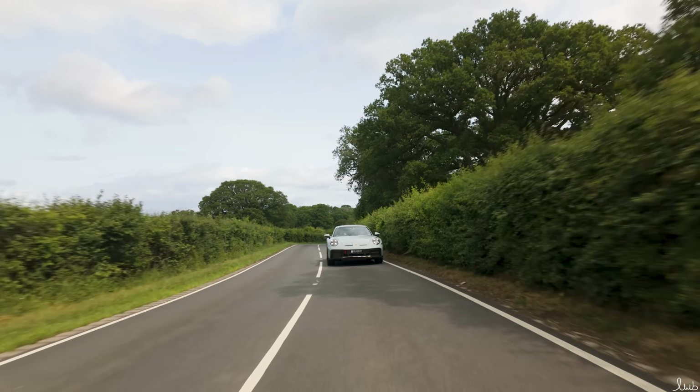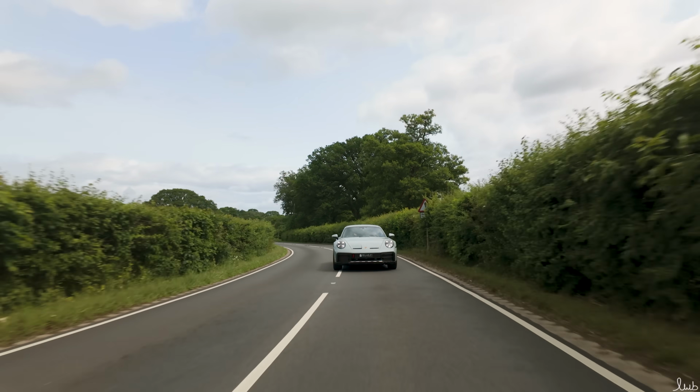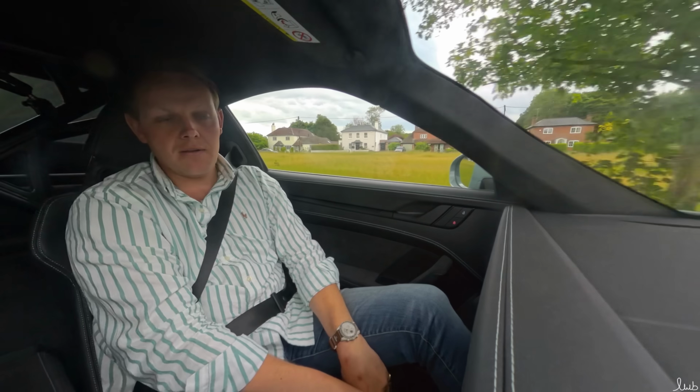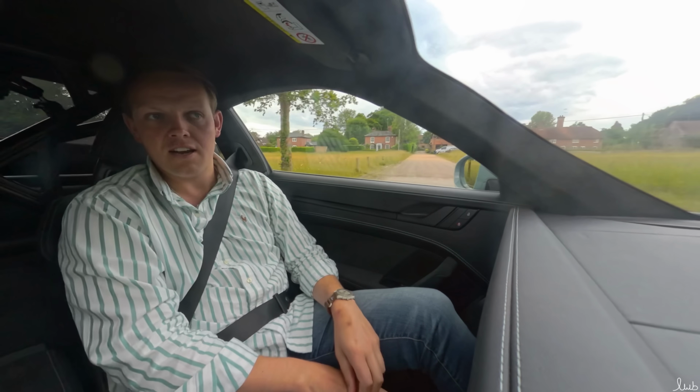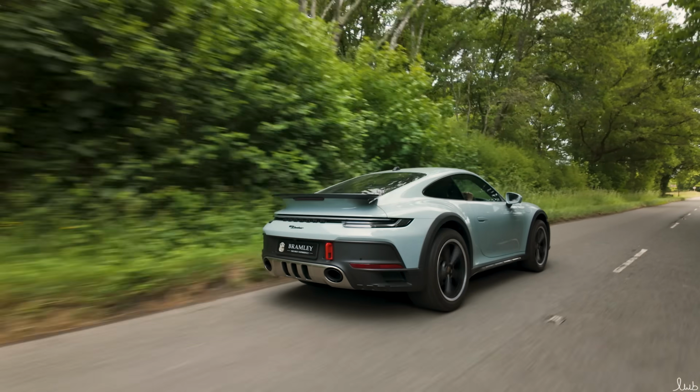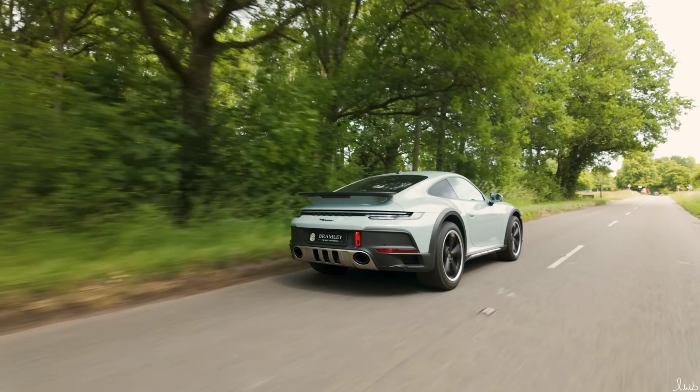But actually what it's turned into is a very usable car. You know, it just eats stuff up. And as we've seen, we can have some fun in it. It's still a sports car. It still has the DNA of a 911. Yeah. It's just perhaps a bit more capable than other 911 iterations.